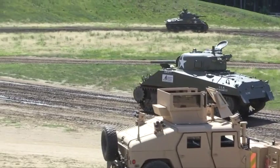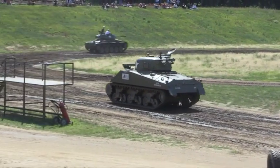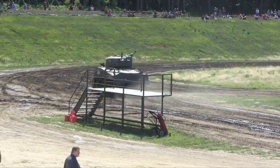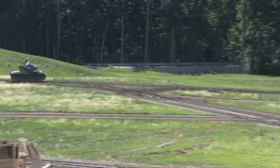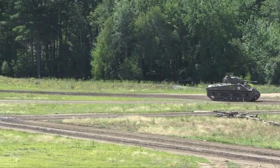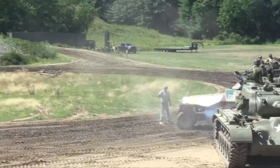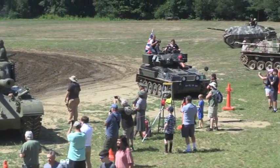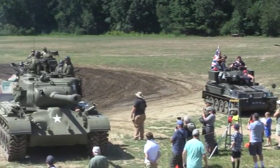That's the thing about the Sherman, there are many different variations of it, so we carry a variety of different types of cannons. In this case, probably the Sherman 76 on it. It's 76, that's a 76 millimeter cannon.